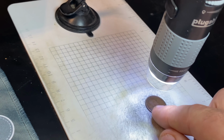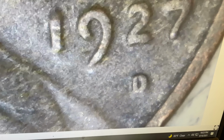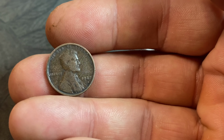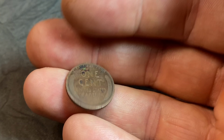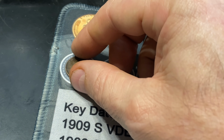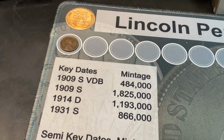And let's put it under the scope and take a quick peek on the screen. Confirm 27 Denver. Not a key date or a semi-key date, but definitely one that's under 30 million minted, if I recall. And I will take it. And it has a cool patina to boot. On the board, first roll, first find. And it's an early one with a mint mark.